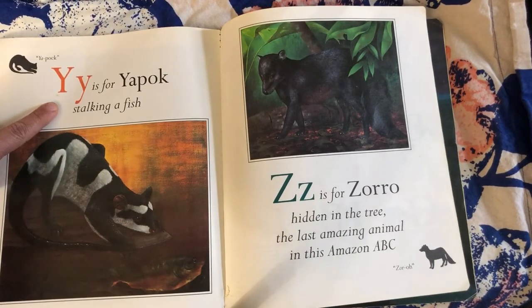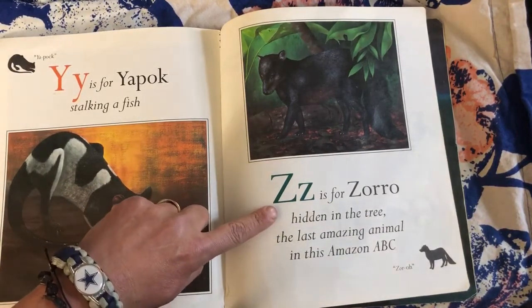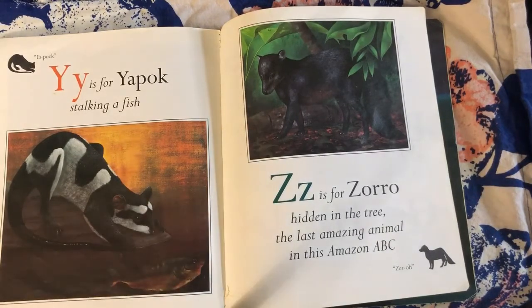Y is for yapok stalking a fish. Z is for Zorro, hidden in the tree, the last amazing animal in this Amazon ABC.